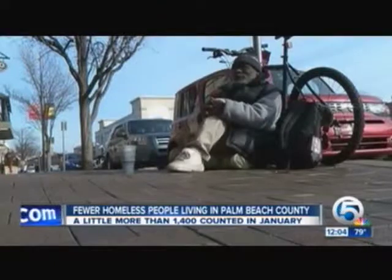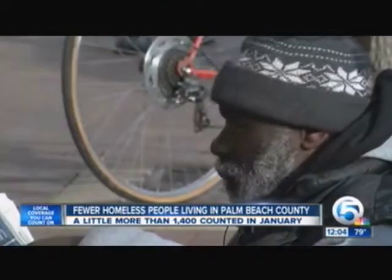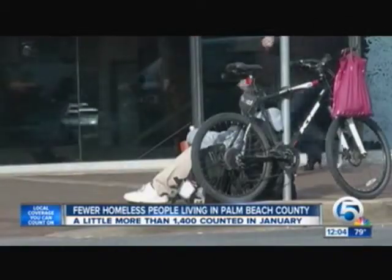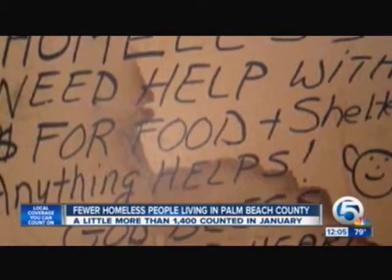A new report reveals signs of progress on the homeless front in Palm Beach County. The number of homeless people is declining. The county sent out a couple hundred people in January to take a formal count. A little over 1,400 people is what they came up with. The county says the overall drop is about 9% from 2 years ago. They credit this to more employment programs as well as looser housing requirements.